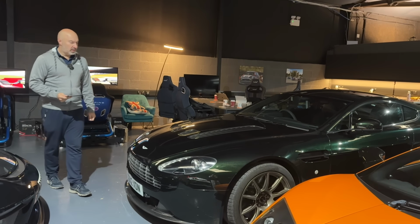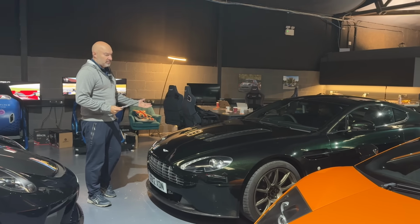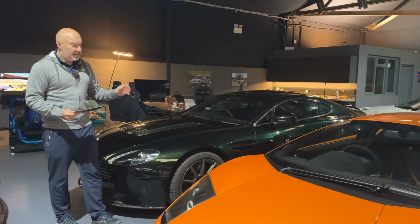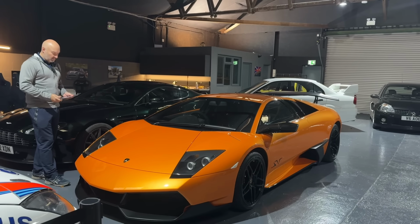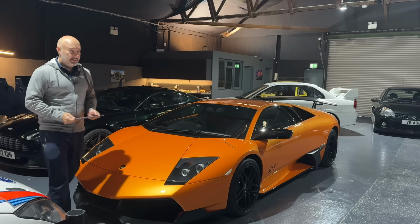V12 Aston, it gets another rise, £735 for this car. Again, I'd probably maybe only do 6 months on this. You've got that choice, but we'll talk about that on other cars. Murcielago SV, I haven't driven this for a year. It's had 2 services in that time, so it's cost me zero. But if I want to, it's going to cost me £735 for the privilege.